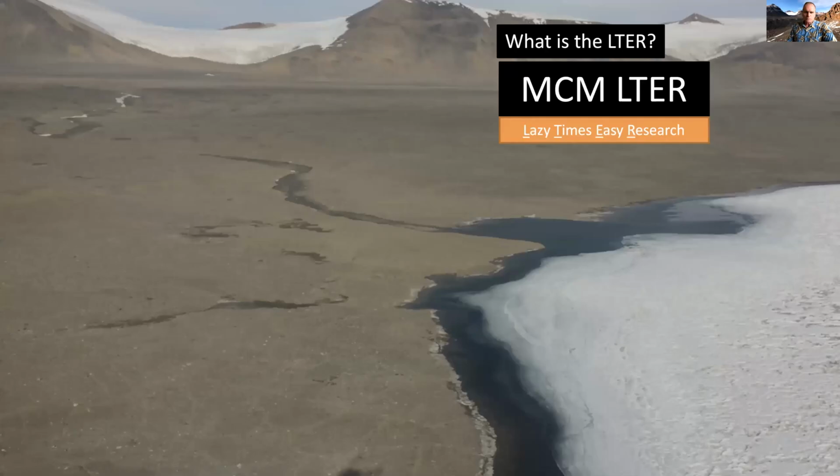So this is what our ecosystem looks like, and some people might think that LTER stands for lazy times, easy research. Not the case. LTER stands for long-term ecological research. This is what the landscape in the McMurdo Dry Valleys looks like. The most dominant landform here is the soils, but you've got these hanging alpine glaciers. Those glaciers melt and they form streams. The streams flow periodically, for a few weeks out of the year, into these lakes. The lakes are permanently ice covered, with seasonal moats that form around them.